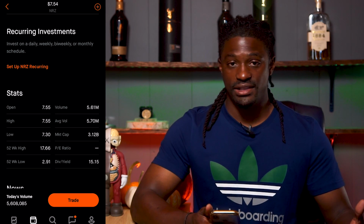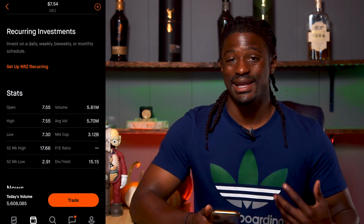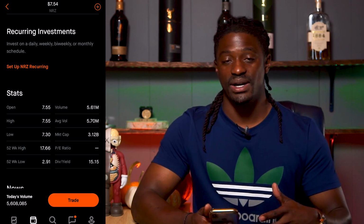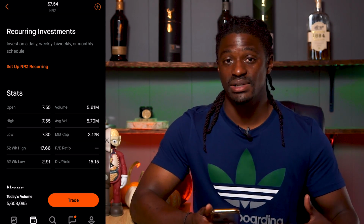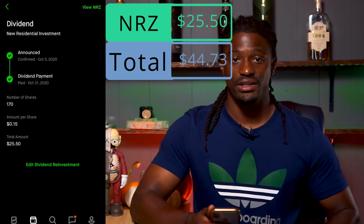They pay out a dividend of 15.15%. Now, they're not a small company. They have a market cap of $3.12 billion, and they pay out quarterly, so every 3 months. So this is why every 3 months I have a large dividend income because of NRZ. So that's gonna bring my total to $44.73.